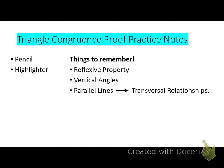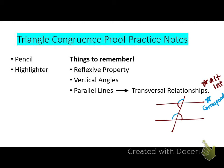Another is that when you see parallel lines, you want to look for transversal relationships. Alternate interior is a popular one. And then the other one that you might see is corresponding. Remember that corresponding angles are in the same spot at their intersections. So the one I highlighted in blue, top left, top left. Those are really the only 2 that you'll see the most. I don't want to say you'll never see any of the others, but I would say 98% of the time you'll see these 2.